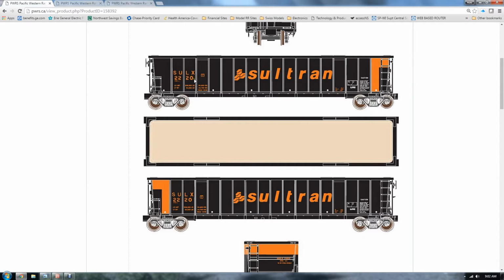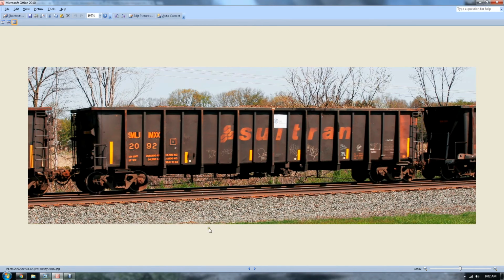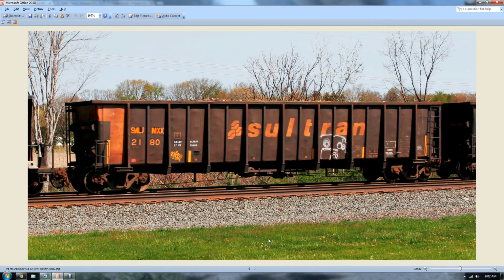Now the road numbers don't match exactly with the prototypes that I saw. In this particular train was the 2079, the 2092, and on this car you can see they actually added a metals management placard on the car. Looks like they slapped it right on there. That's the only one that I saw on this particular train that had that. And then an MLX 2180. And you can see there's some slight differences here and there.